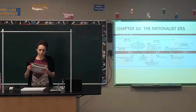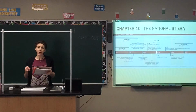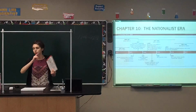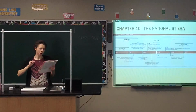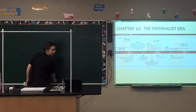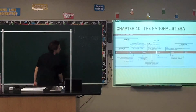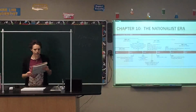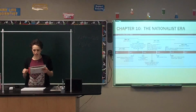So, because of that, the Republican Party issued a 20-year charter for the Second Bank of the United States. They said, okay, we're going to reinstitute the bank again. It's going to last for 20 years. But this is the Second Bank of the United States. So, it passed in 1816. This is a date you need to know. So, 1816, we had the second charter of the National Bank. Technically, we just call it the Second Bank of the United States, started in 1816.